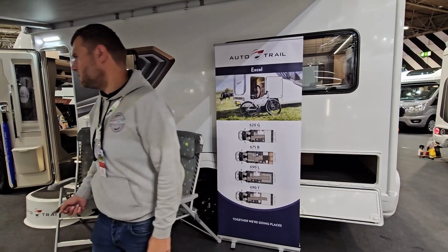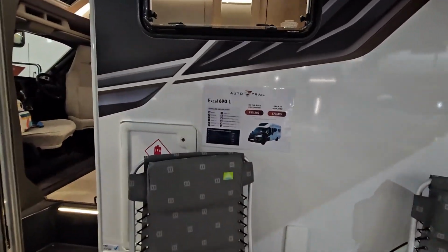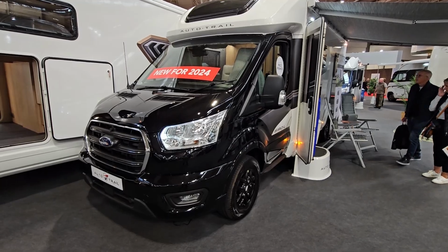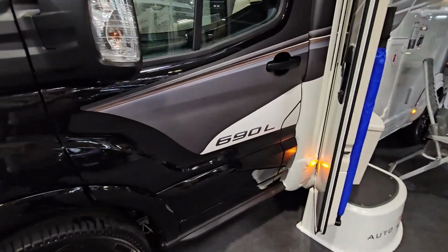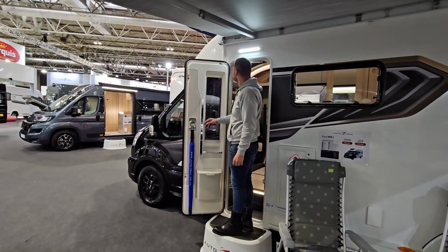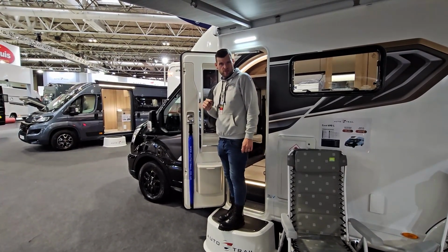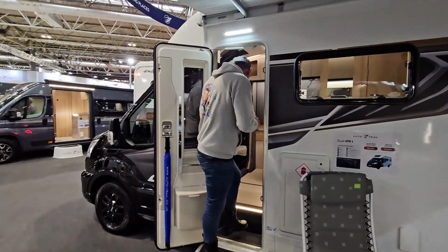Let's go have a look in the Owl. So the door is at the front this time rather than the back or in the middle, which I suppose is good because then you've not got to have wasted space in the middle of the van. So come on, let's have a look in.